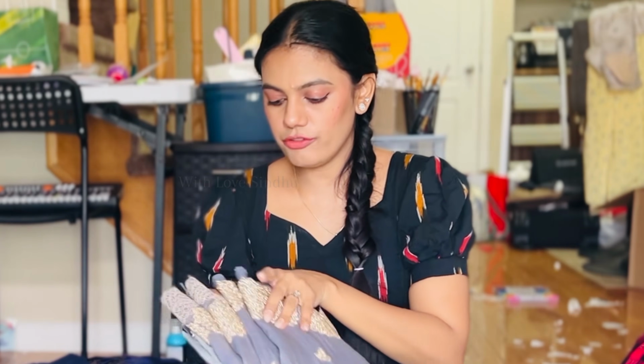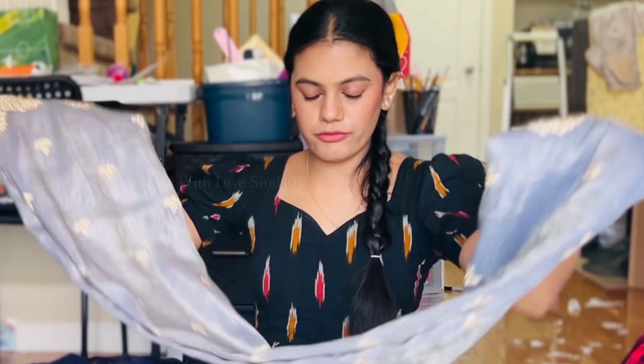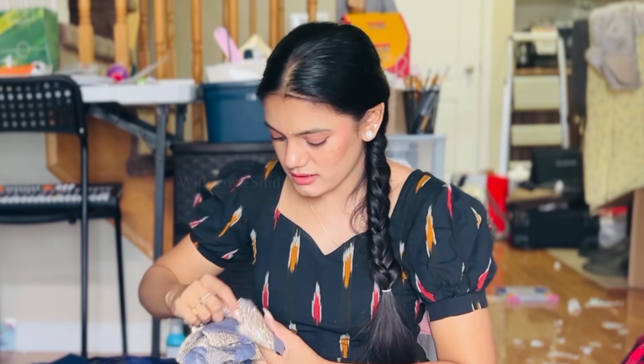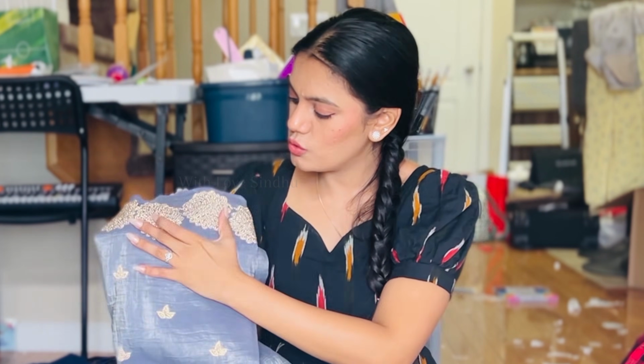Let me show you some saree that's quite simple. This is not for the wedding, but it's my aunt's. She had this saree. She wanted to wear it for one of the parties, and wanted this saree to be ready so she can have some choices. So as you can see, it's a very simple fabric with such beautiful stone work.